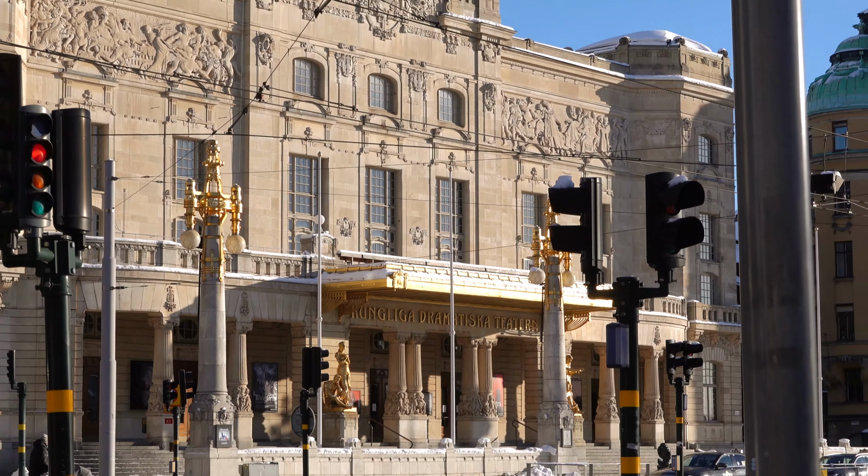Theatre. So you might be wondering, what is the best way to get around the city? Well, it is a very walkable city, so most of the major attractions and sites you can just easily walk to. However, there is an underground system, a tram system, and a bus system. So yeah, the public transport is really easy and really convenient here as well.